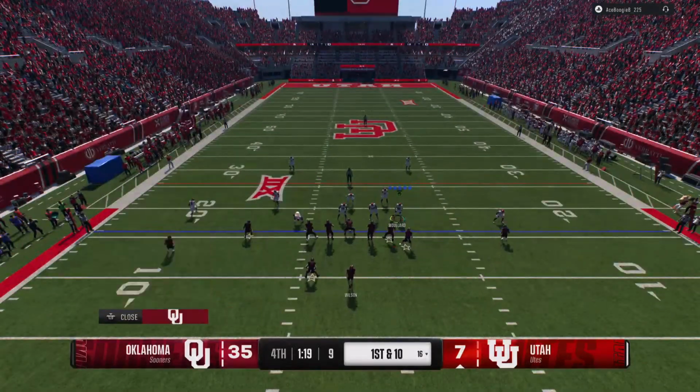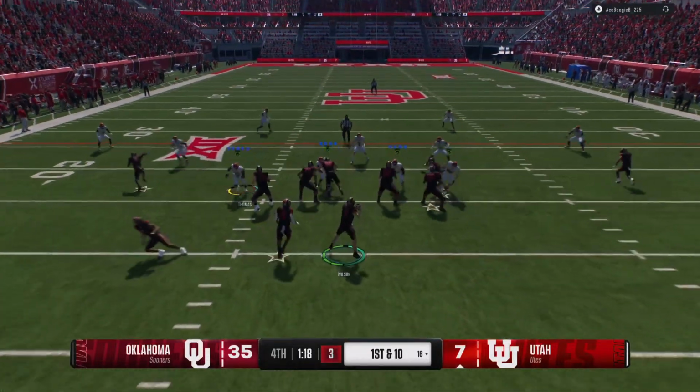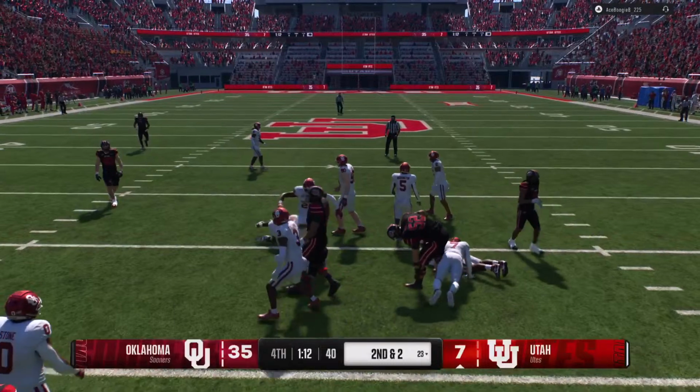Utah has it back, and the offense is coming onto the field. At this point, it really hasn't been your best day. Just try to find something to build on here at the end, David. Yeah, just try to keep fighting. Show your kids you're going to keep fighting. Keep throwing the football. Try to get some points up.